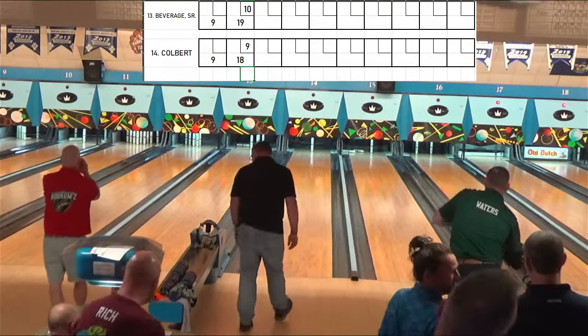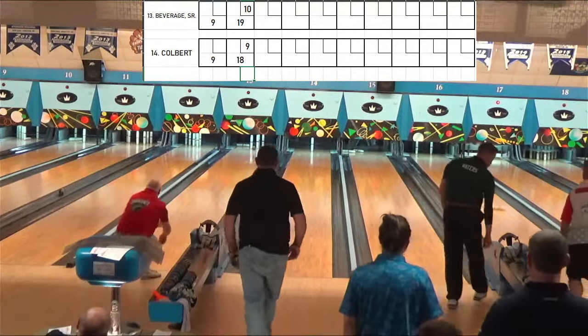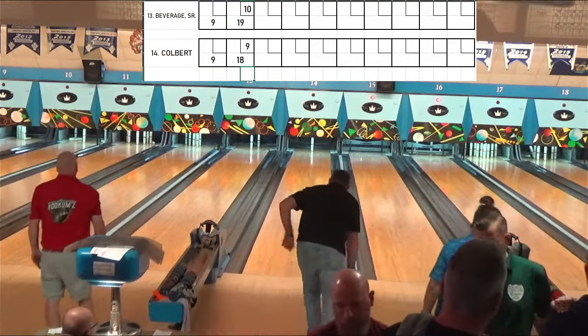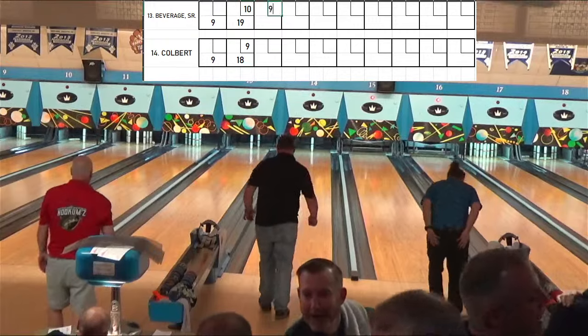Ooh, that wood swerve just behind Colbert's shot. Missed the head pin, but almost took it anyway. Well, we got some good wood action over in Rich Beveridge's lane, but he still left the one and the nine, so both left their head pin. Third ball. And that's the only one standing for Steve Colbert.